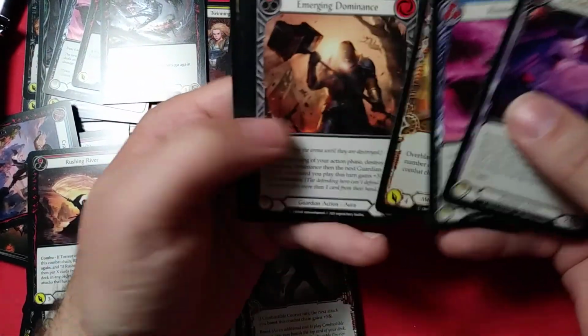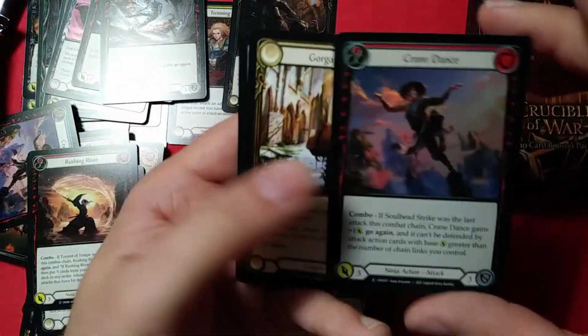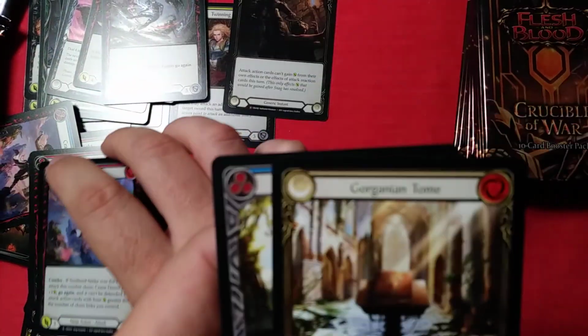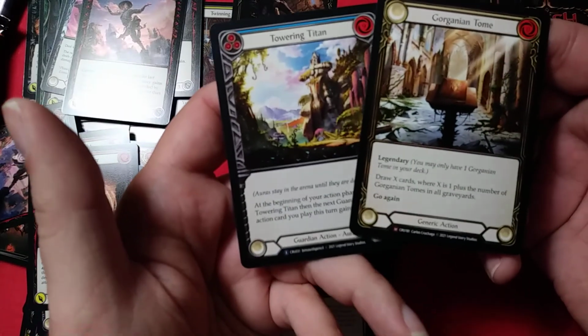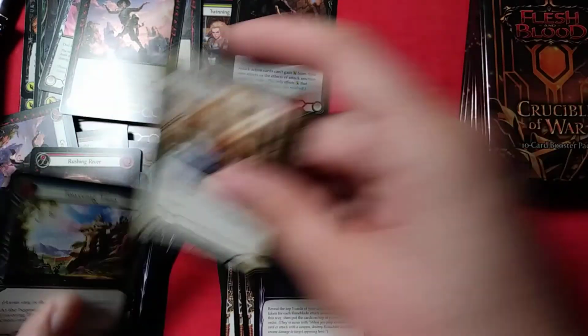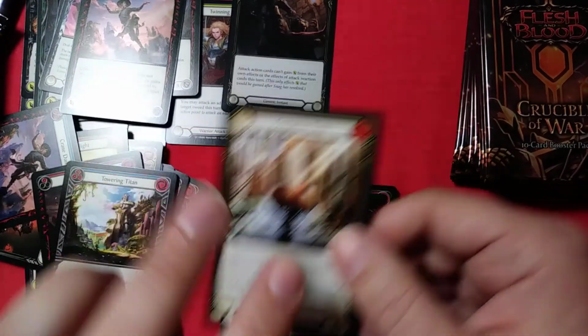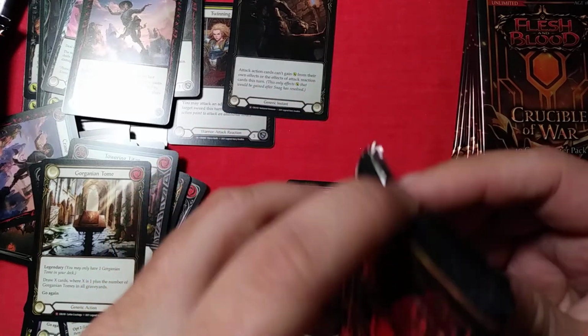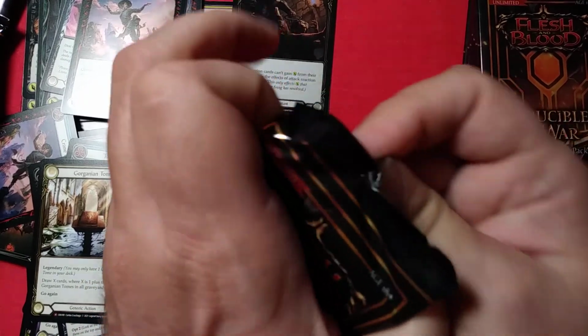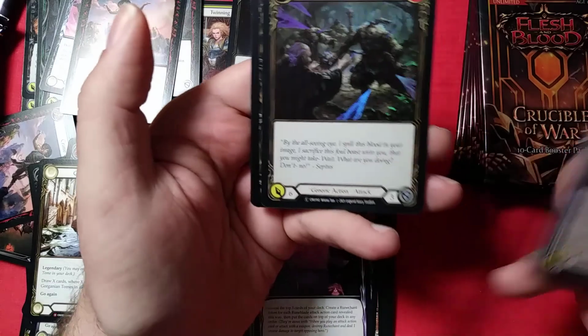Yeah. 3, 4, 5, 6, 7. Crane Dance. Oh. Got another majestic, the Gorganian Tome. Yes, that's a tome, Rudy, not a tomb. A tomb ends in a B, and it's a place where people are buried. You don't read tombs. I don't know why I'm picking on Rudy in this video. He's a good guy. 3, 4, 5, 6, 7.